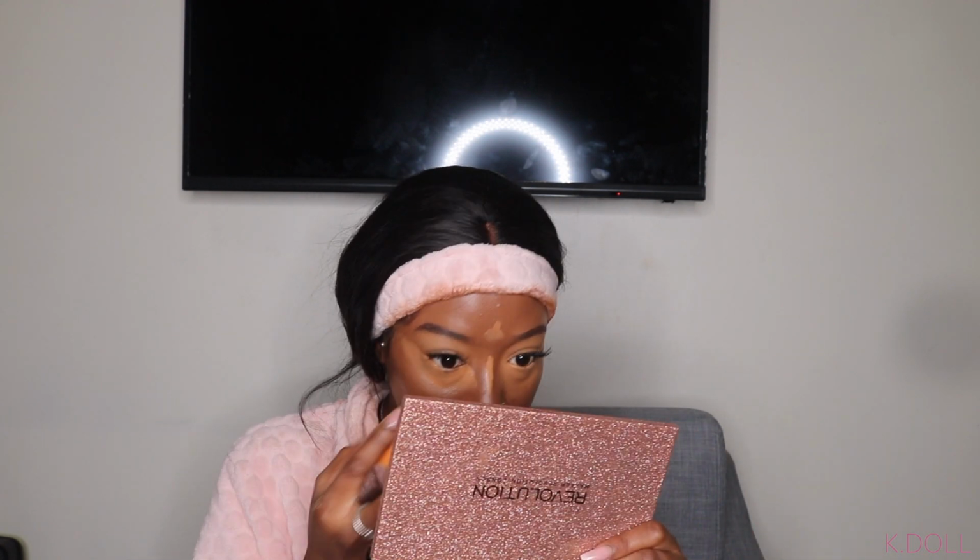You want to really take your time with this and just blend till you can't see any harsh lines. I'm now pushing my concealer into the sides of my nose because that is going to help me have a nice snatched contour look when I'm ready to contour my nose.